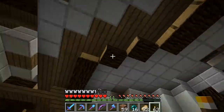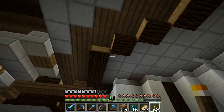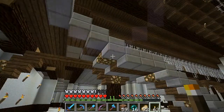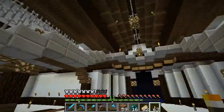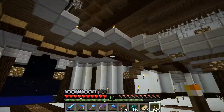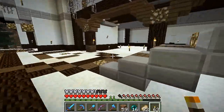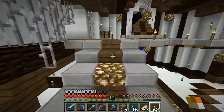Moved a couple walls out, and this is part of the problem too, is that I put flooring upstairs, and because the floor was only half slab, or just slabs, you can see parts of it sticking out here. So down there it looks kind of weird, but up here it looks fine.